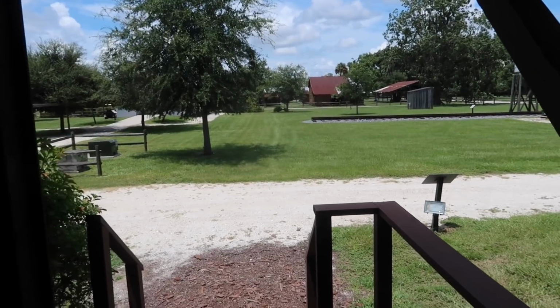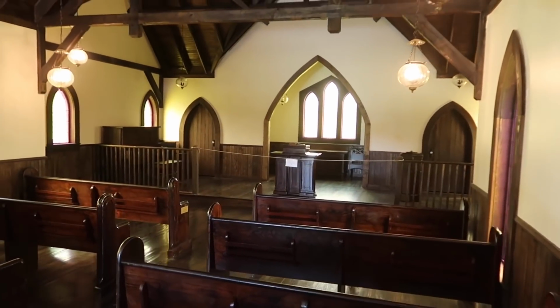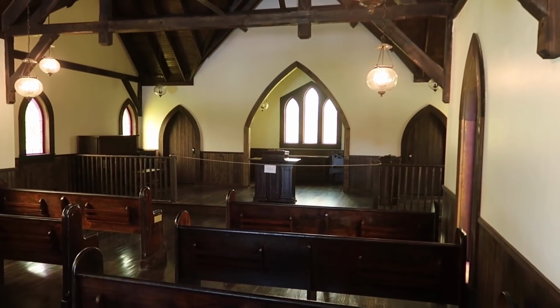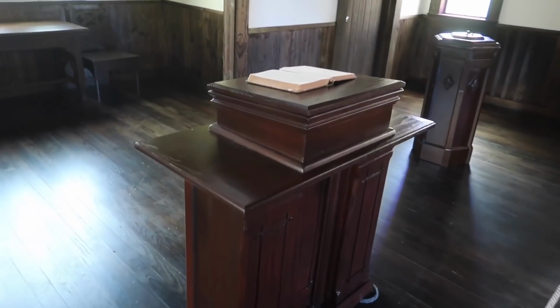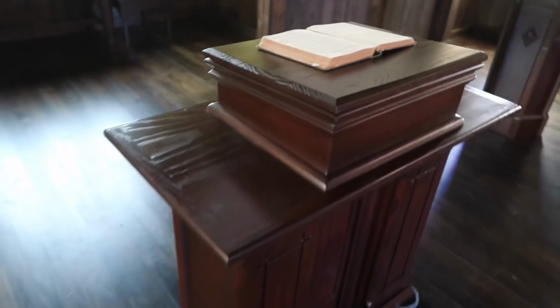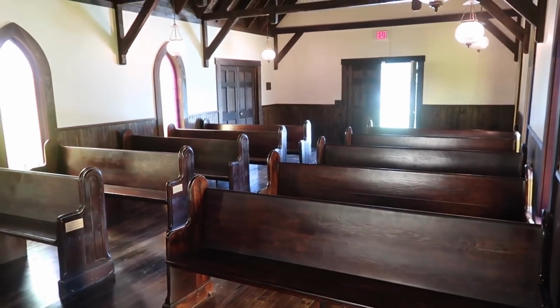All right, we're now stepping inside of the church, and you have the stained glass windows, the pews, and organ up there? Piano up there? Yep, it's a piano, and pulpit where the minister would stand. You have the hymnal right there as well. And then you look this way, and the congregation would be sitting here.